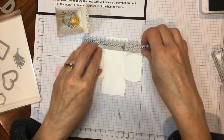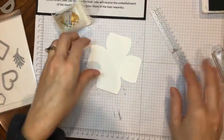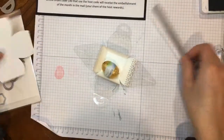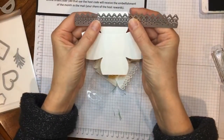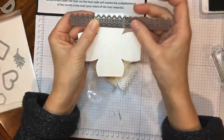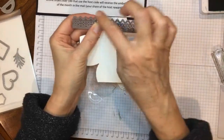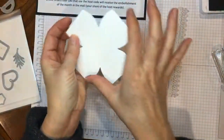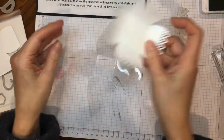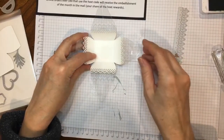And I did that 4 times, went through the Big Shot, 1, 2, 3, 4, and when I ran it through the Big Shot, I did it so that those pokey little zigzag teeth were right close to the edge of the 4-inch cut line, and then it created this shape that's basically just like a liner for the clear acetate box.